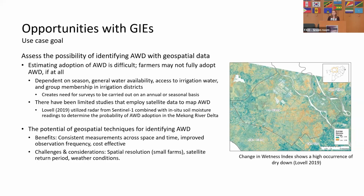Looking at the potential then of geospatial techniques to identify AWD, there's of course benefits. We see consistent measurements across space and time through satellite imagery, improved observation frequency, so we can look retrospectively as well as having more observations in the future, and then it is going to be more cost effective. However, there are also challenges and considerations that we have to look at.